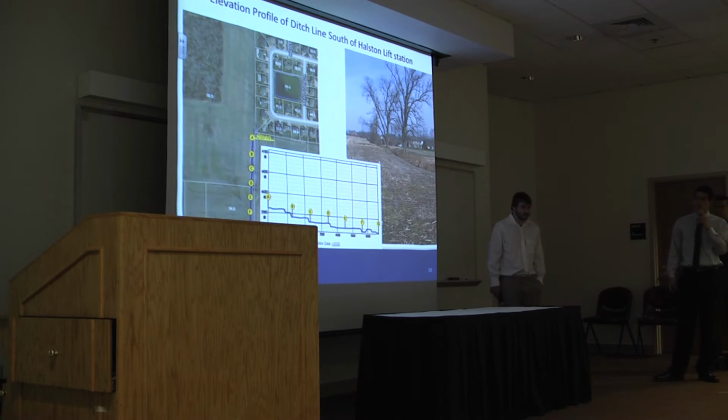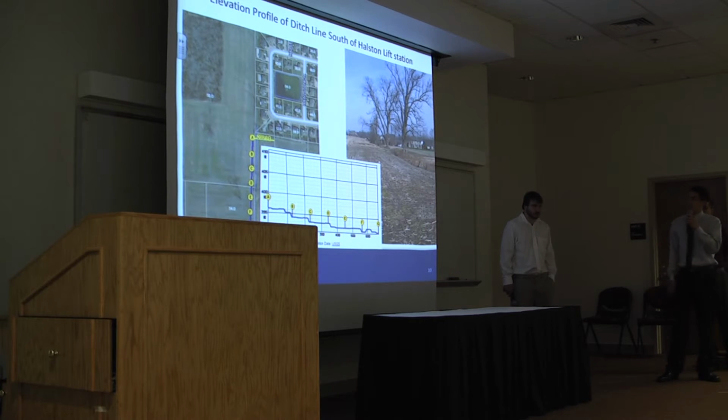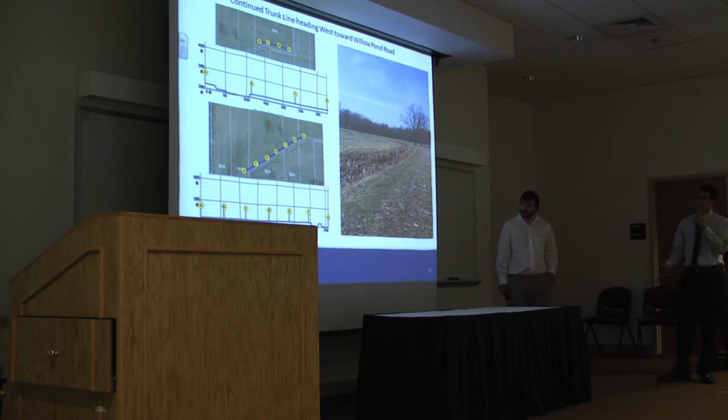These next few slides I'm going to go through fairly quickly. They're just elevation profiles. It's kind of a preliminary step for our route selection. As you can see, we stayed on the west side of the ditch line. We had to be at least 10 feet away from it. What we're looking for here is just sudden drops in elevation or rises that would prevent us from laying the pipe at minimal slope or increasing velocity in the pipe.